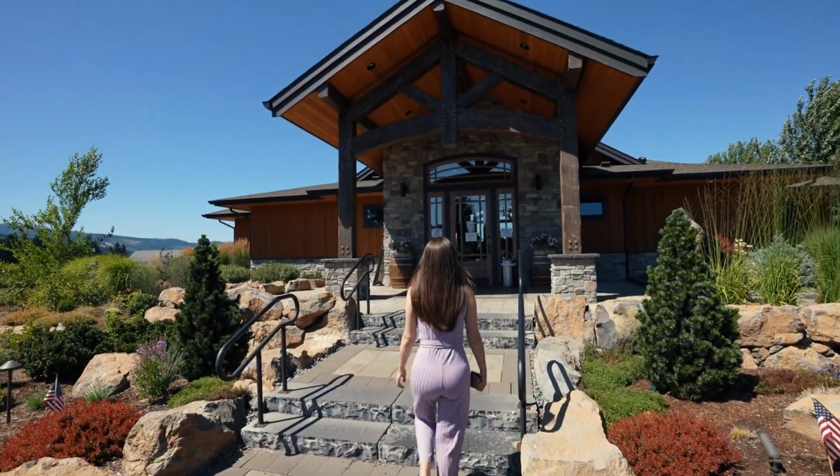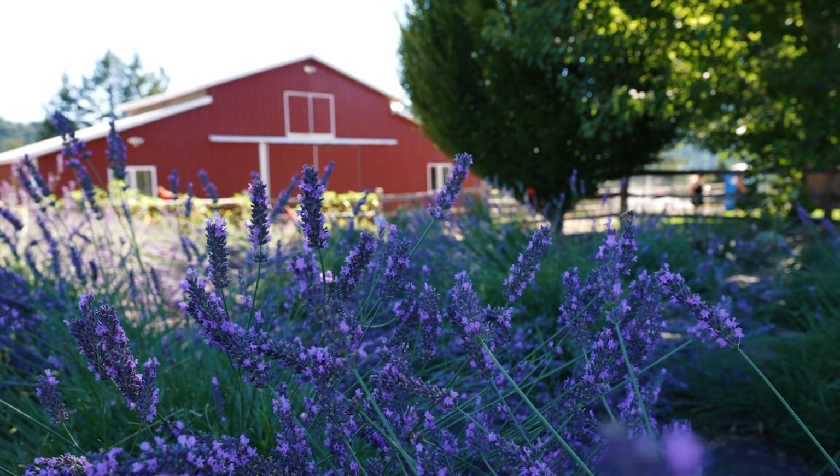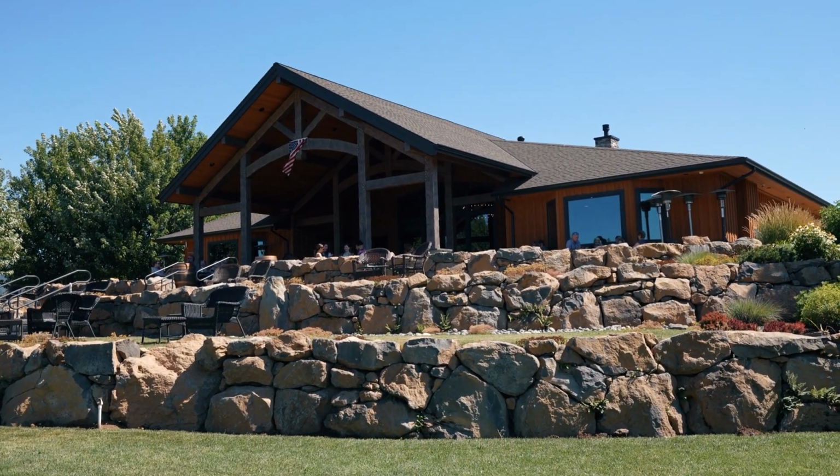We're at quite the spot. So we're here at Stave and Stone Vineyard for a little wine tasting, and just next door is the Hood River Lavender Farm, which I think Jordan is most interested in. So we're gonna have a quick little tasting, take a stroll through the flowers, and that will round out an excellent weekend in Portland. Well, mostly outside of Portland, but you get the idea.